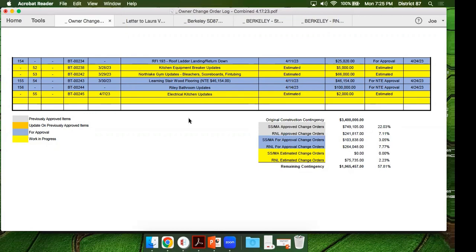Next, we have district change order 155, associated with PR 54. As we were finishing up the addition, there were conversations back and forth with one of our contractors as to how we finish out the learning stairs. We found that there was a scope gap with that specific contractor over at 77 MacArthur, right at the stage, the hardwood stairs going up.